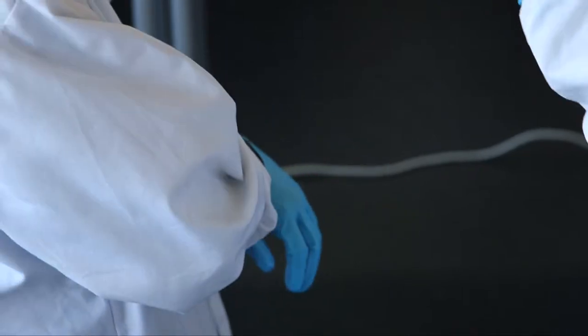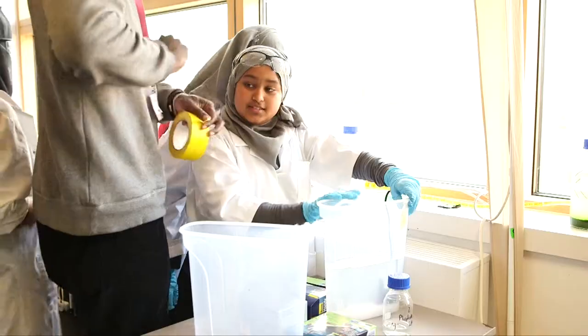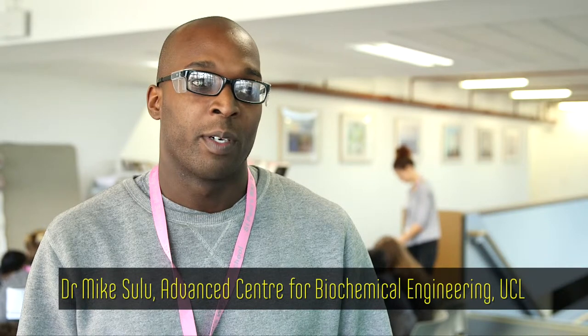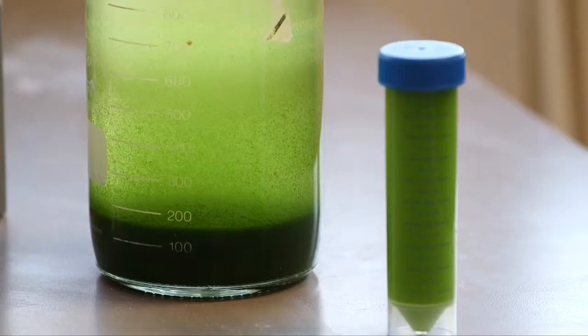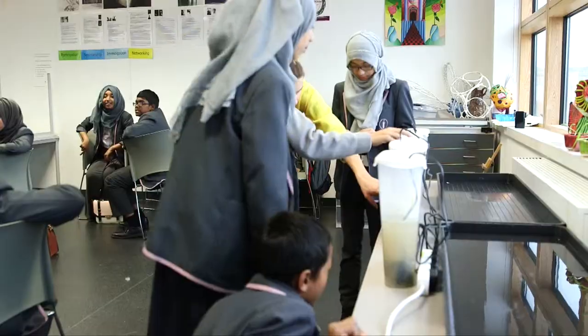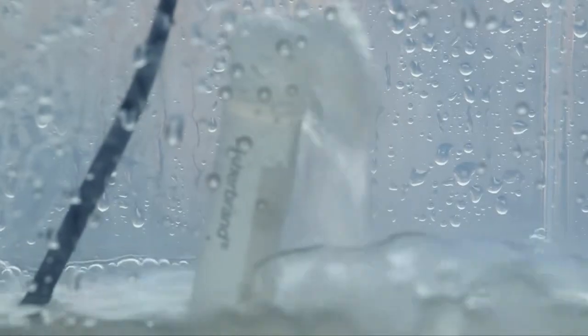We're learning how to grow algae and I'm learning about biofuels. We're trying to make a photobioreactor, just using things that you would find in every normal household. I've made some food for the algae and a pump to recirculate the CO2 through from the air into liquid and through.